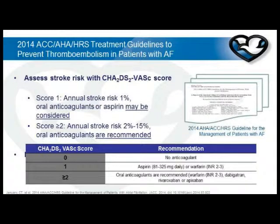Diabetes is a point. Stroke or TIA is 2 points. Vascular disease is another point, so that's coronary artery disease, peripheral vascular disease, whatnot. And then sex, female gender is another point. And then you kind of add these up. If you don't have any points, the annual risk of stroke is pretty low. If you have 1 point, the annual risk of stroke is about 1%.